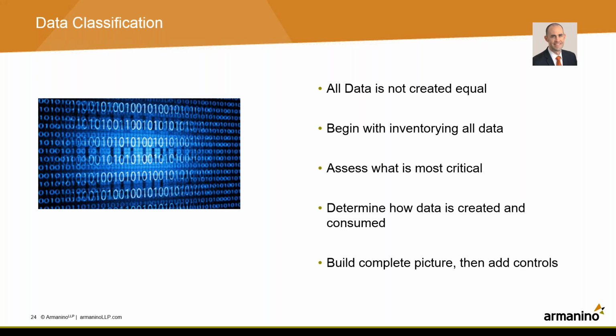So inventorying all of your data may be a little bit difficult, and you've got to work with your end users, your company, your peers, to get honest answers on how they're storing and transmitting data, because they may be using Dropbox, they may be using Google Drive, they may be using Hotmail. Hotmail's not around anymore. Outlook.com through a personal account. There could be a lot of ways that they're doing it. So, inventorying all data and then determining what's most critical.